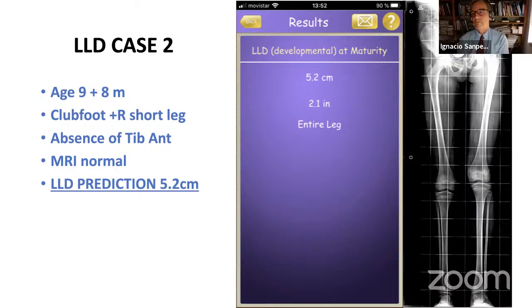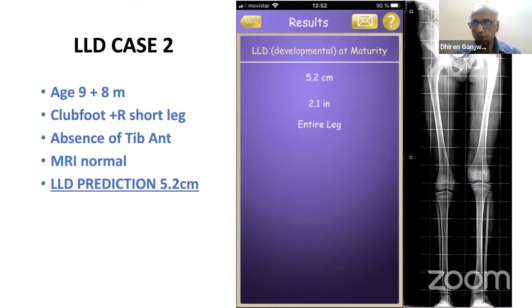Okay, so one of the empirical practices which we are doing is we tend to remove the implant at 2 years, with the idea that we want to give some breathing time to the growth plate. So probably we need more literature or research on this point. But before we come to that, Barney, what do you think about this case? You need to unmute yourself.